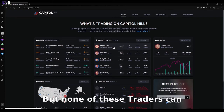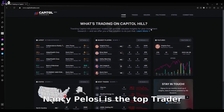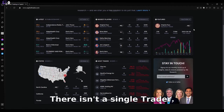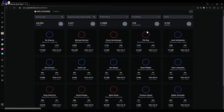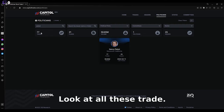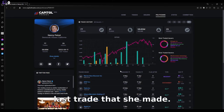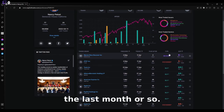Well, look at that. But none of these traders can even compare to Nancy Pelosi. Nancy Pelosi is the top trader in all of Washington, D.C. There is not a single trader that can beat Nancy Pelosi, because she's the top person. And I think you can actually go through here and look. Yes, maybe if I spell right. Look at all these trades. Good Lord. Look at the last trade that she made back on the 11th. She hasn't really done much in the last month or so.